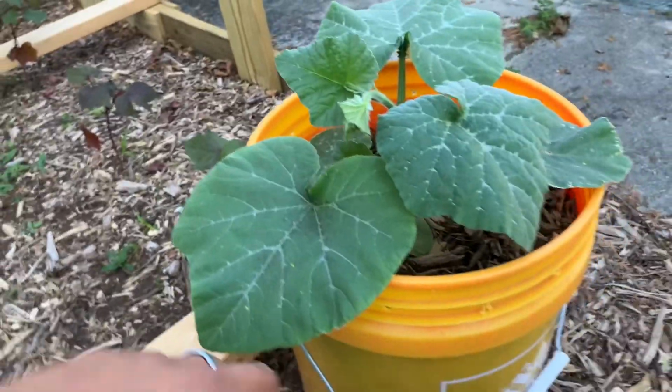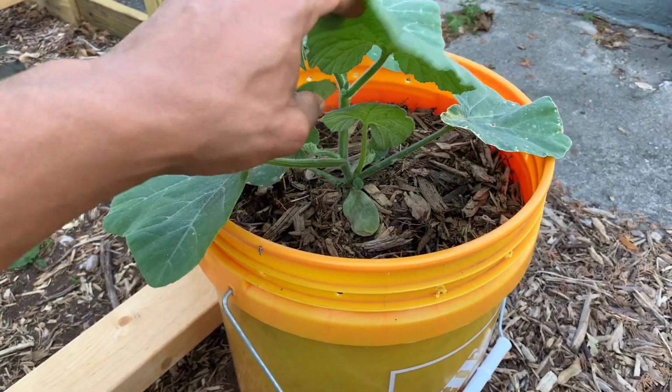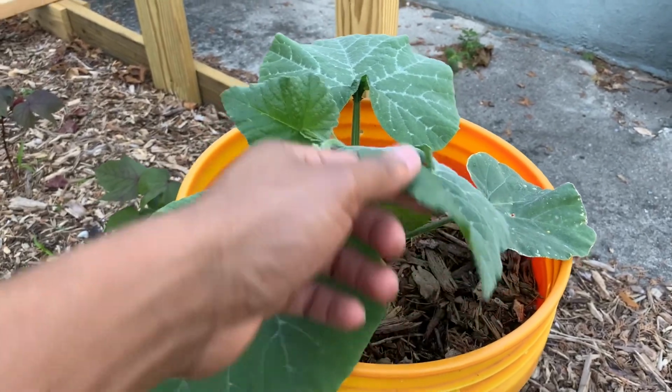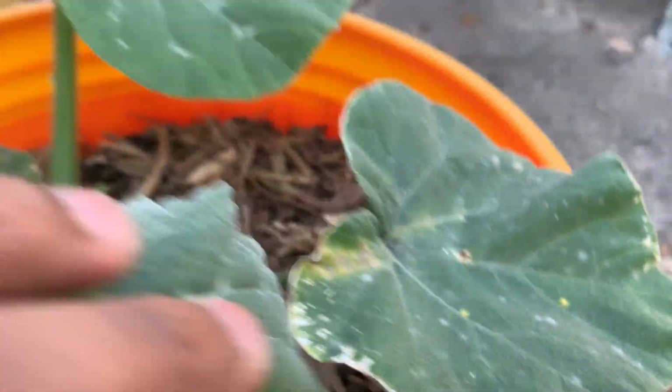This is the baby butternut squash that I have for the grow off that I'm doing. So I wanted to do another video on this one, but hey, y'all can see it's growing well. I see some powdery mildew right there trying to peek in, so hopefully I can get rid of that and it doesn't destroy this plant, but that's another video.